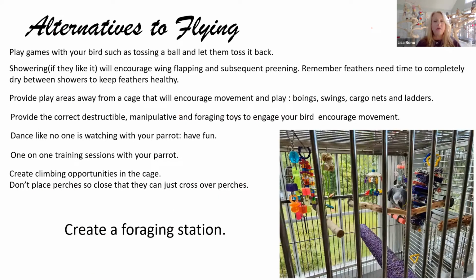So now we have alternatives to flying. You can play games with your birds, such as tossing a ball, letting them toss it back. Sometimes they do it all by themselves. Showering, if they like it, will encourage wing flapping. And that's how you know the bird is liking it, because he's flapping his wings and then subsequent preening. Remember, you don't want to be doing this on a daily basis. Feathers need time to completely dry between showers to keep the feathers healthy.